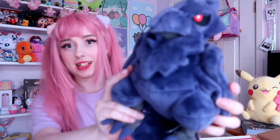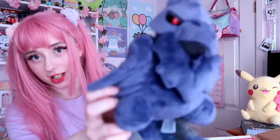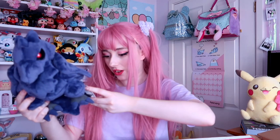Pokemon Center plushies are an insane level of quality. They are so good and just really soft. So this is another just amazing plushie, and this would have cost 2,200 yen. So it's a bit of a pricier plushie actually. Same amount as the Ponyta, I believe. He is funky, he looks angry, which is totally not my vibe, but still really funky.